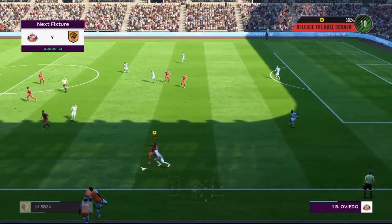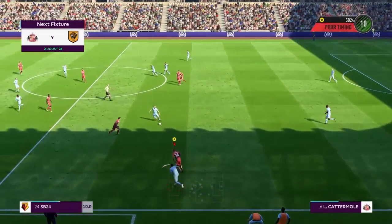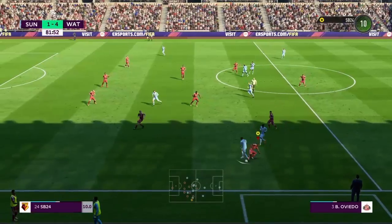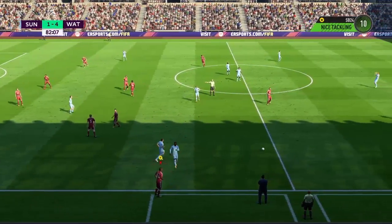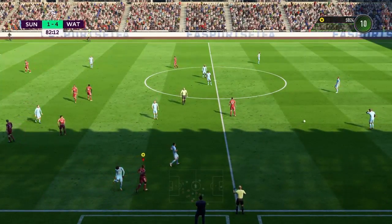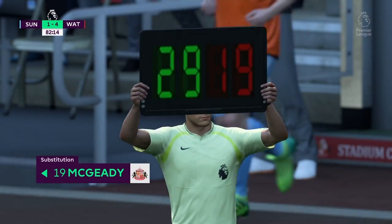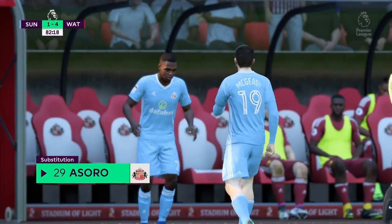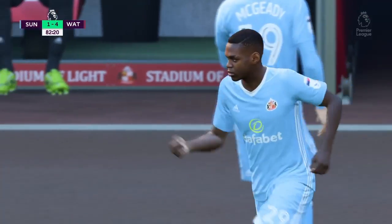Oviedo. So not much time left at all. What does this mean, Alan, for their next game? Well, Sunderland go up against Hull City in the next one, and they'll certainly need to do better because they've been so poor out here. Well, this is where substitutes are important. Who and when?